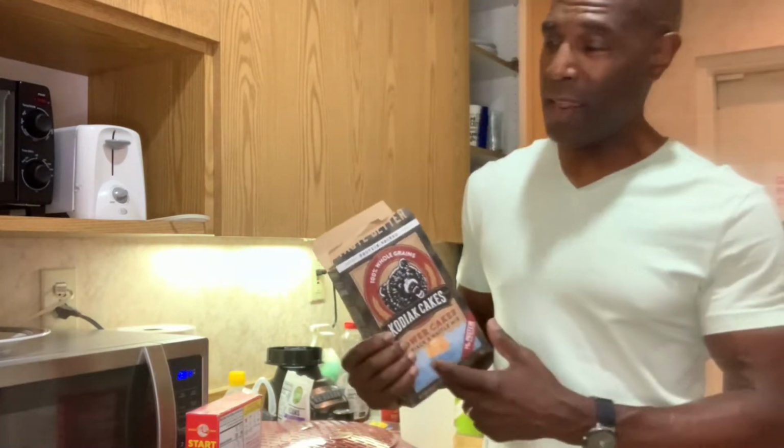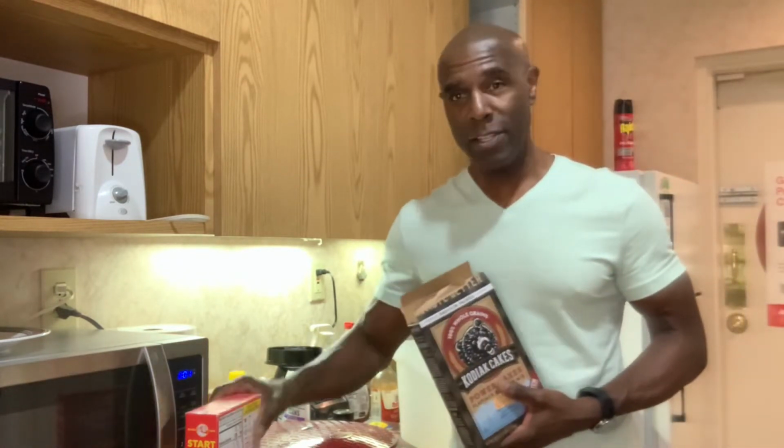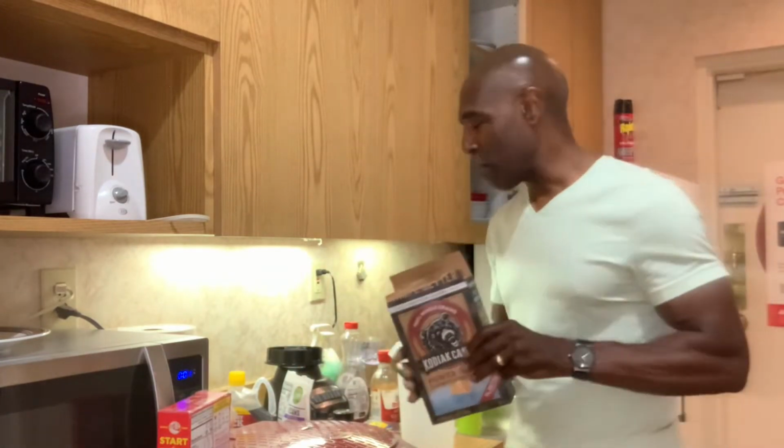It has 14 grams of protein, whereas in the regular pancakes you only got like 3 grams of protein, and it has 3 times the amount of fiber as well. But now I gotta confess, this does not taste as good as this. Healthy food, why does it always have to taste bad? So this is how I overcome that.